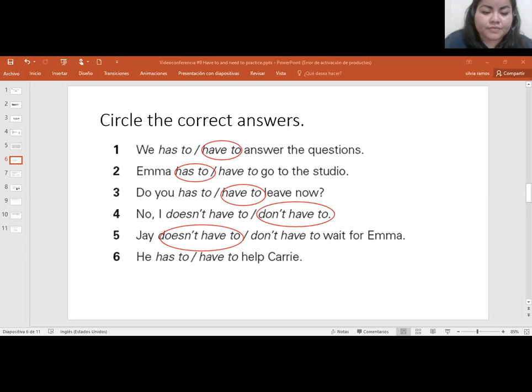Alexis, the last one, please. He has to. Okay. Which one? First or second? One or two? Two. Have to. Okay, now let me ask you this, Alexis: is he third person singular?